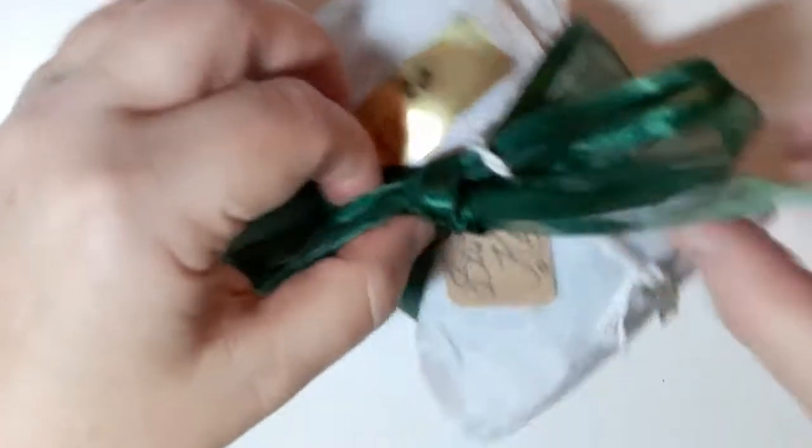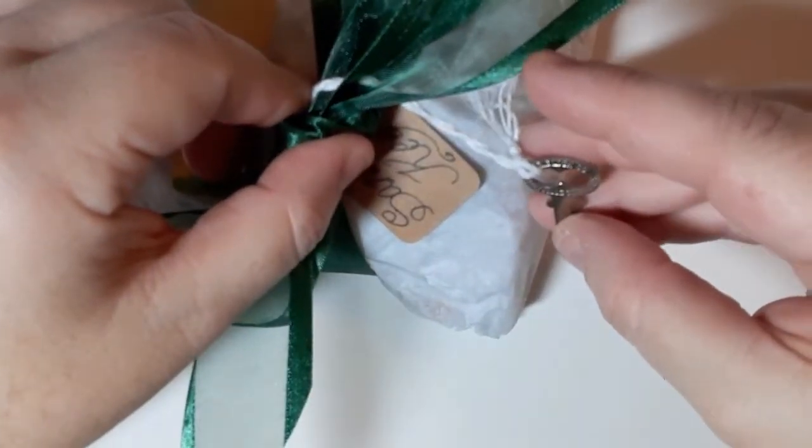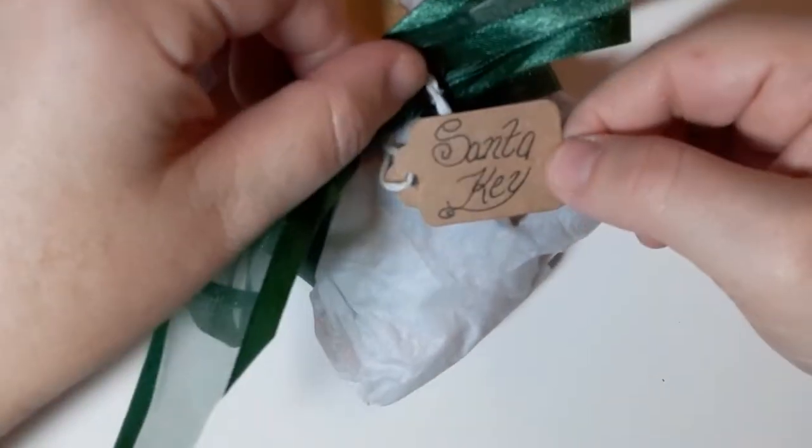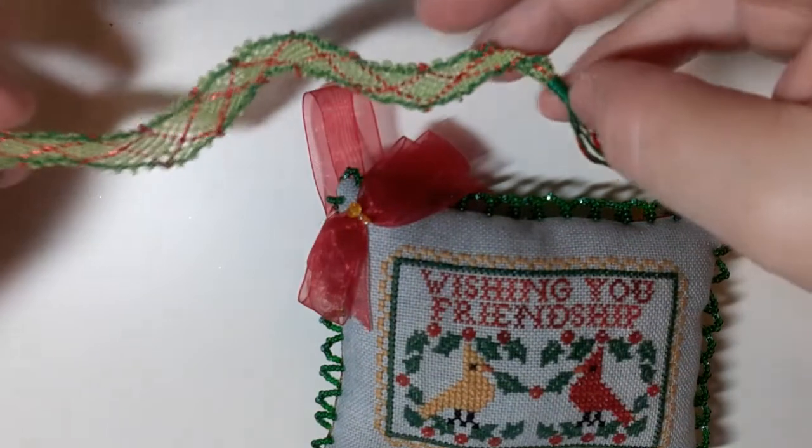So it says day 10, and it has this little key on it. And it says Santa key. So let's see what this is. That's super cute. I'm nervous. Oh my gosh. Okay, I don't know. Did this fall off?